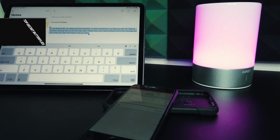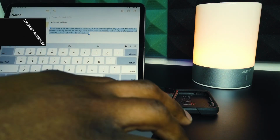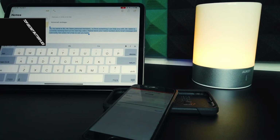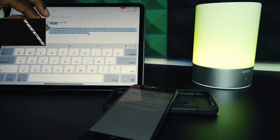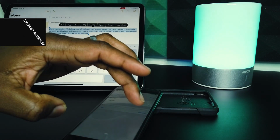Okay, so this is where it gets a little tricky. You've got to simultaneously click both at the same time. See, right now it's just blue up here. You're going to hit record here on the iPhone, and you're going to hit play up here on the iPad. Go ahead and get this where it shows you your button right here. First you want to hit record, and then you're going to hit speak after that, because if you don't do that, then it won't actually record.